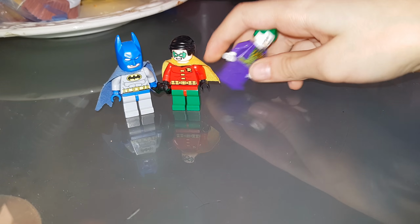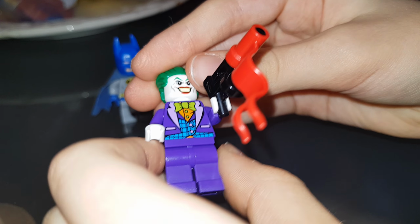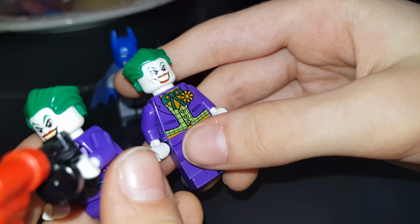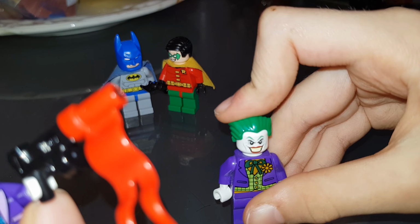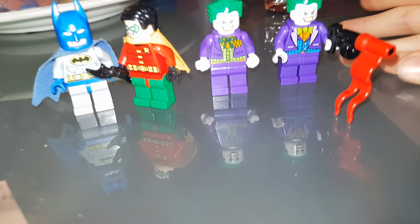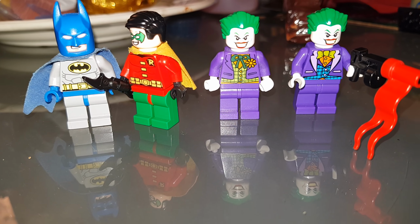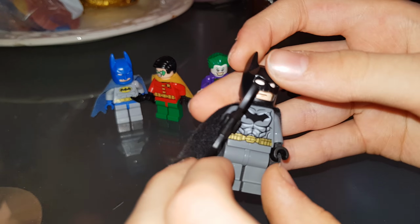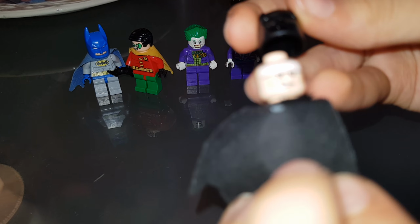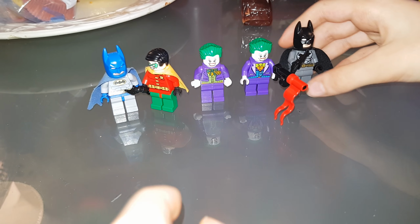Now we have Dimensions Joker, which does not have a second face. If you look, you can see they've got different body faces. Also, this one came with a hammer, and this one came with his gun and his base. The next figure is going to be the Lego Dimensions Grey Suit Batman. He would also come with a base.